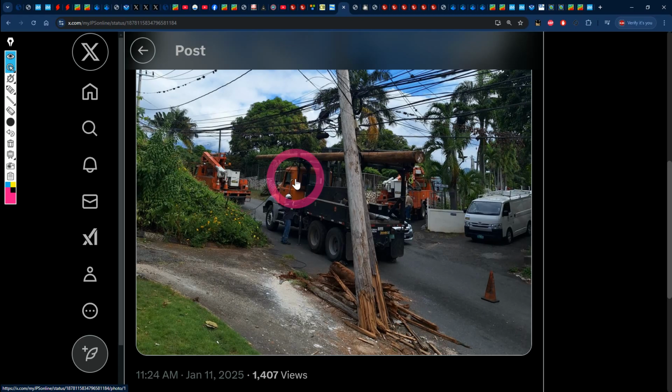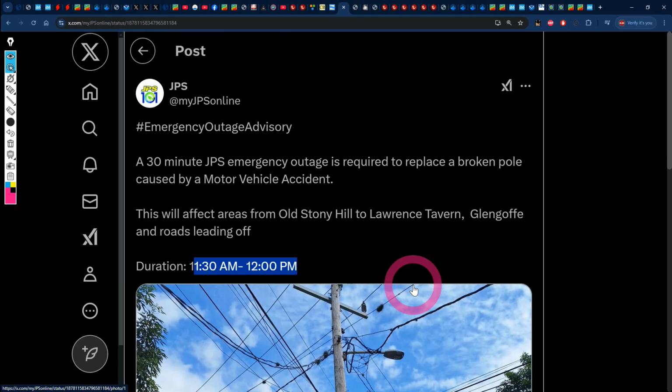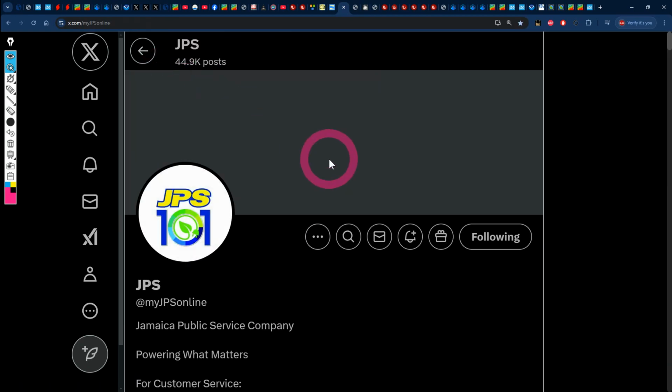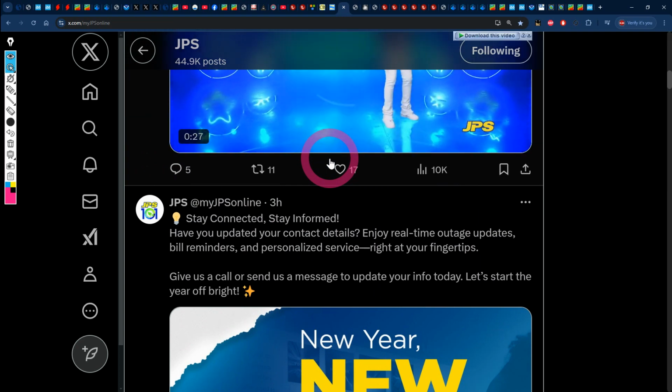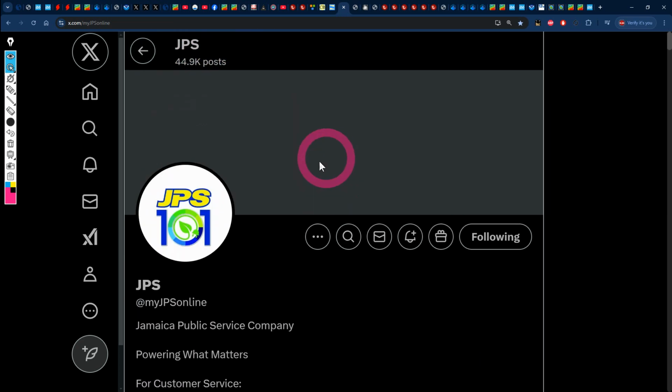Power outages will ensue, and we know the power outages can definitely exacerbate the heat. We don't have our fan or AC to cool us down, making the temperatures feel even hotter than normal. But we're indeed grateful that according to their page, there are not any more outages that are expected. Yeah, so we're grateful for that.